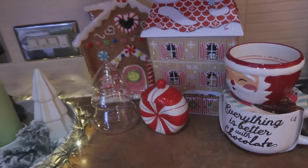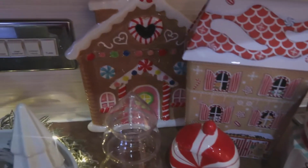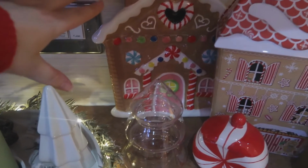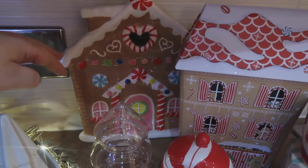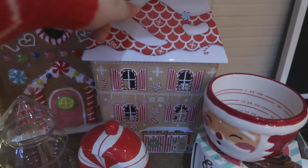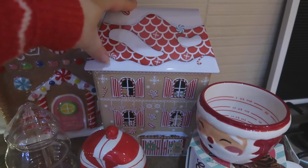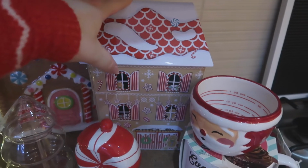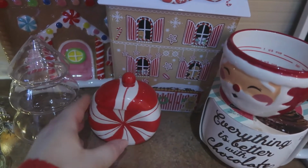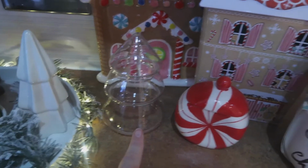And then moving across, I got a lot of this from Asda and Primark. So this kind of plate here, I thought it'd be really good as just a backdrop. And this was from Asda. And this little cookie tin, you've seen this on one of my vlogs before. And this was from Primark. And these were from Tiger, and that was from Tiger as well.